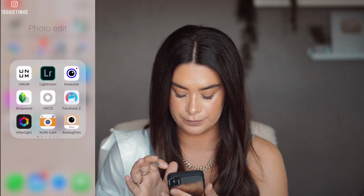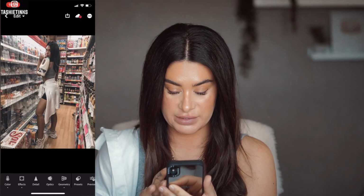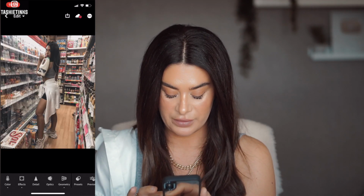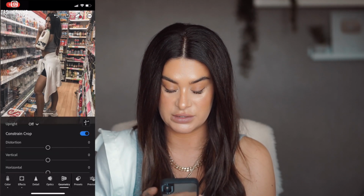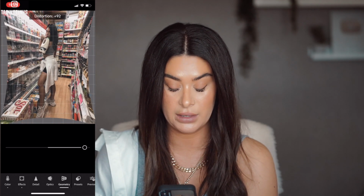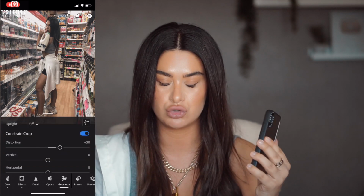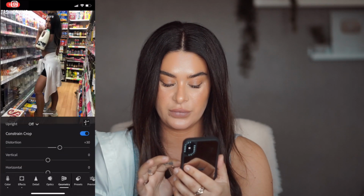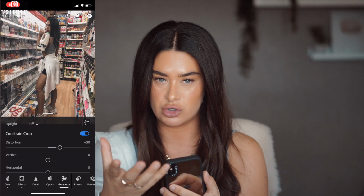So if you go into Lightroom, this one's for example, just to show you, this is the before, and then this is the after. So what I've done is this tool here, the geometric tool, and that's the original. If you pull it back, it pulls the photo further away. Obviously you can't do it that much, but if you do it a little bit, it makes the aisles look even narrower, if that makes sense. So it just really draws it in.